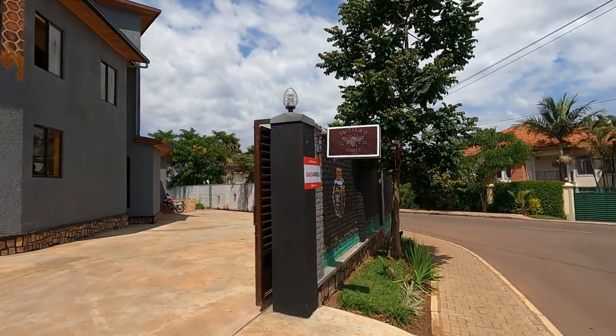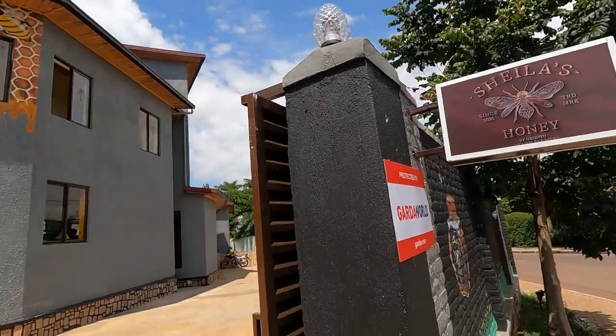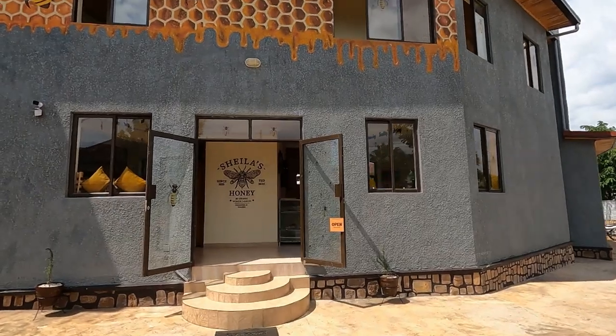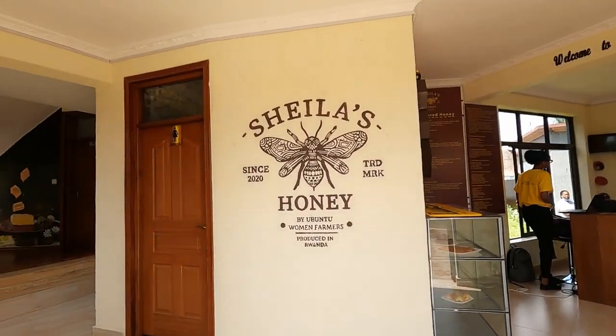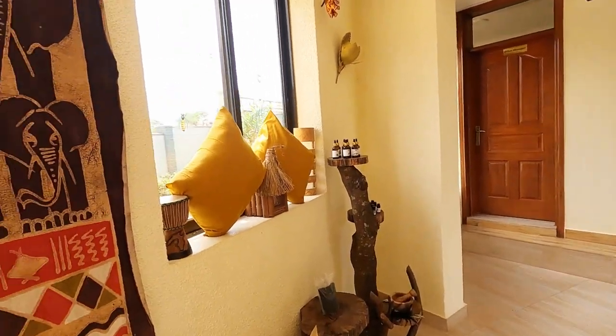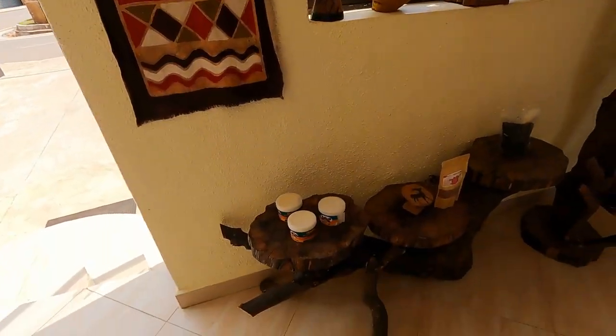So let me give you some background on Sheila's Honey. The grand opening for Sheila's Honey occurred last week. Sheila is using her honey as a social empowerment product. She is directly making a difference in the lives of the most vulnerable women and children in Rwanda, and she uses the proceeds to support them.